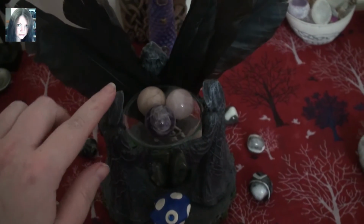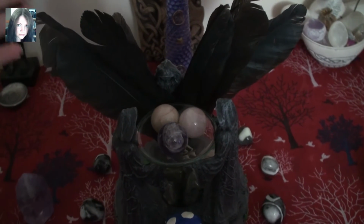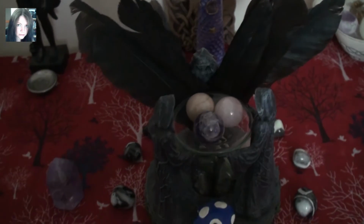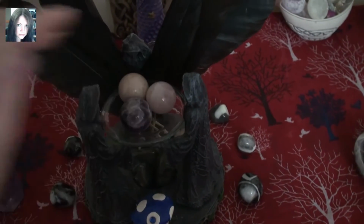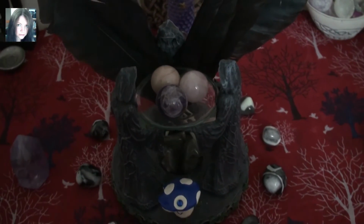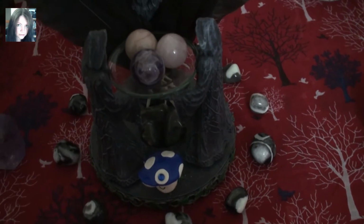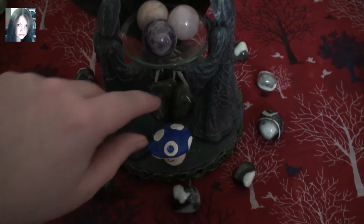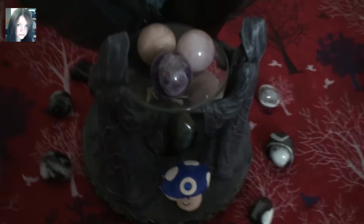So the oil burner slash statue is back, and the crow feathers are still there. I love them, so they're staying there. It just gives it an extra Morrigan crow feel. So they're staying there with the three Maiden Mother Crone mini orbs, reflecting, of course, the Maiden Mother Crone around the outside. Down the bottom are three stones, which are actually Labradorite right now because they more reflect who I am. A little toadstool. And the little spirit quartz is still there.